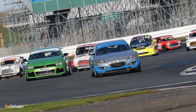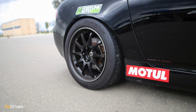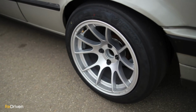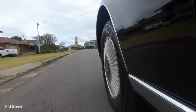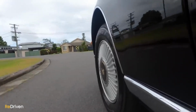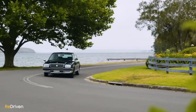Go to any track day and look at the cars that take their lap times seriously. Often they'll be wearing wheels that are a size or two smaller in diameter with tires that have a far more substantial sidewall. This is because those wheels are lighter, improving dynamics, and it allows the tire to generate more grip. Plus, on the street, a chunkier tire soaks up bumps more easily, therefore offering more grip on crap roads and potentially protecting the rim if it cops a big hit.